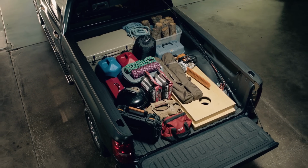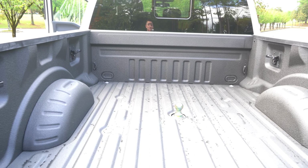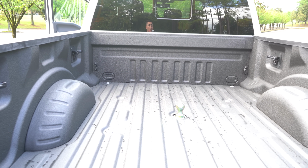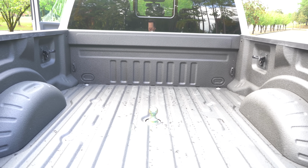I think B&W is definitely the most expensive on the market, or one of the most expensive, but it is one of the best. That's one of the reasons we offer this here at the dealership, and we can also do the install for you as well.